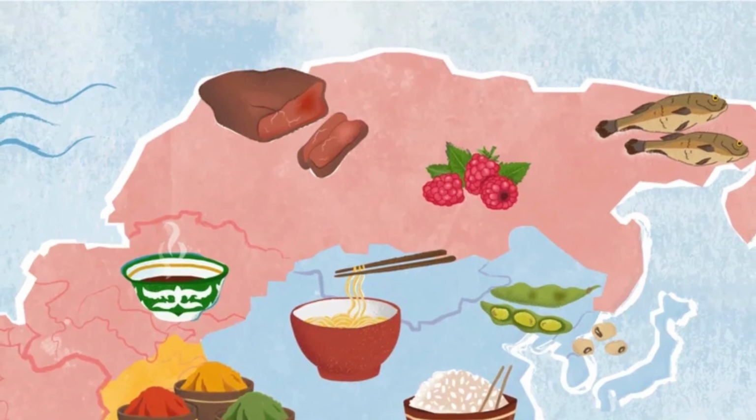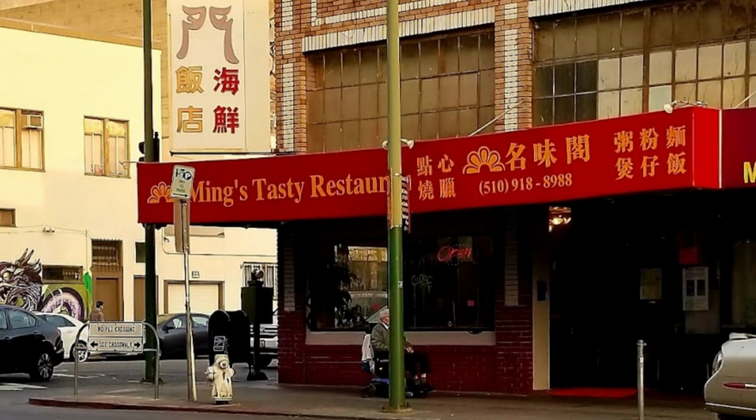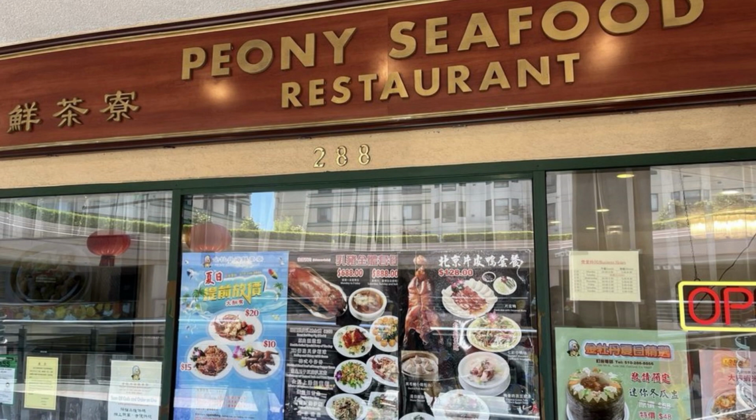And it's really cool, having been here, to be able to experience all these different flavors. Sichuan is known for their spices, and Shandong is known for their doughs and noodles. And then there's dim sum places like Ming's Tasty and Peony, and there's just so much to experience in Chinatown that it makes me really proud.